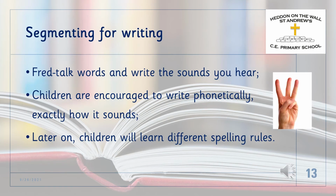How does phonics link to writing? When the children first begin to learn to write independently, they are encouraged to write down the sounds they can hear. In the first instance, this might just be the initial sound of each word, but as their phonic knowledge grows and their confidence develops, they are able to include more sounds into the words. They are encouraged to write phonetically rather than worrying about an accurate spelling.